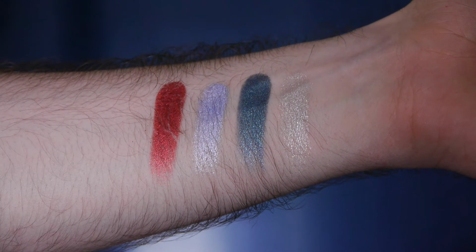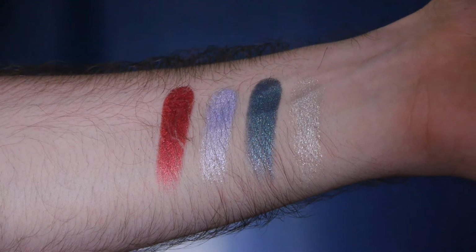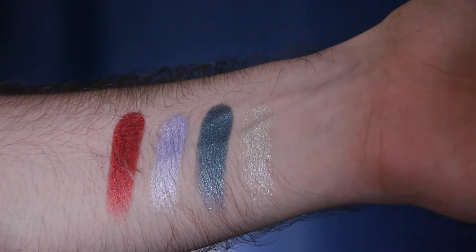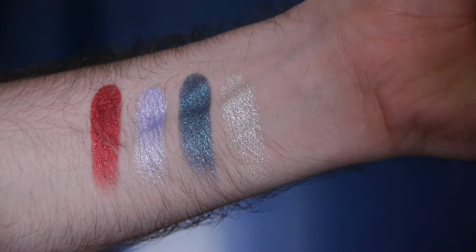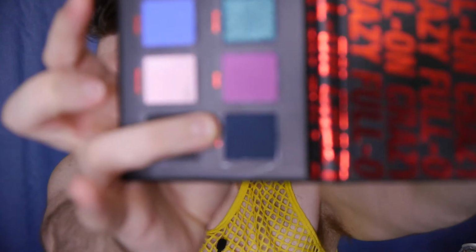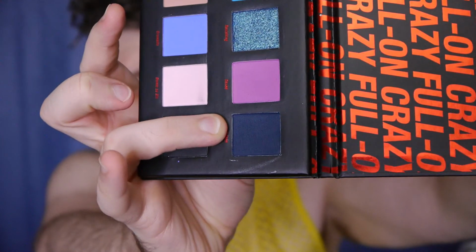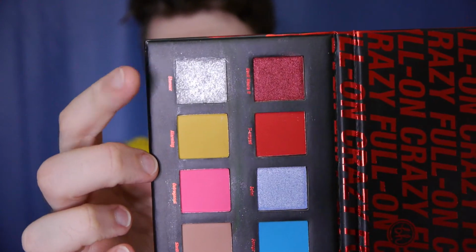These are the shimmers in the Full On Crazy palette, starting from the red, working our way back. We have The Devil Wears It, Saint, Ravishing, and Stunner. I'm really excited about this matte red, and this one up here, Poison, I don't know if you'll be able to tell on camera, is a super deep blue, so I'm really excited. And then we also have this gorgeous red. This one right here, this shimmer, was the one that came broken, and I'm really sad because it's gorgeous. It's like a mirror.